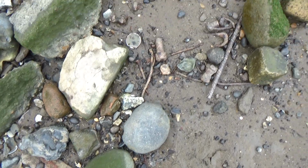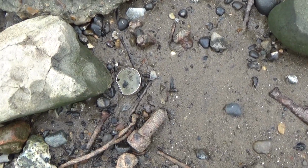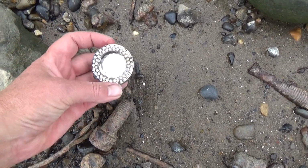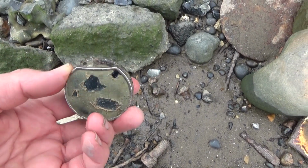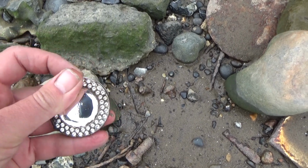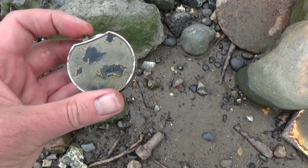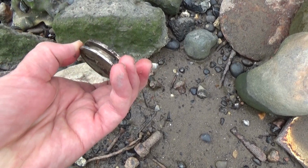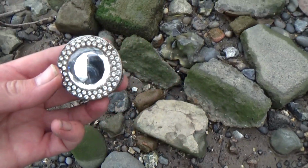Well, I just spotted a little object which piqued my curiosity. It's just down here. So I turned it over and it's a jewelled box. Or it's a jewelled something anyway. You know what? It's probably the handle off of some furniture. It doesn't look like it opens, does it? I was hoping it might have something precious inside of it.